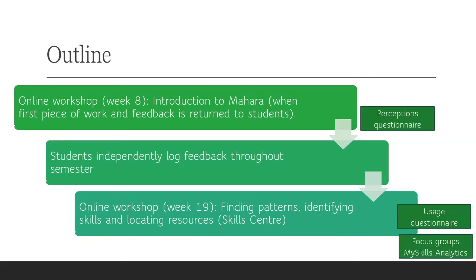To evaluate how successful this process was, I asked the students to complete questionnaires during both of the workshops, to try and get them to actually do it. And we also did a focus group in semester 2, and we analysed some of the Academic Skills Centre resources, the usage of these resources.